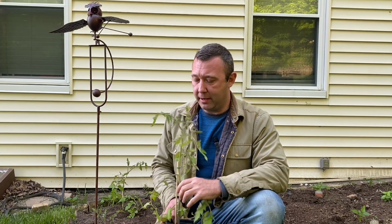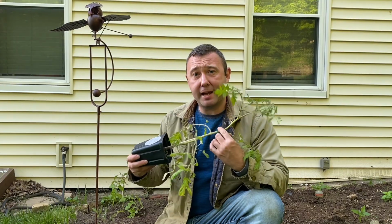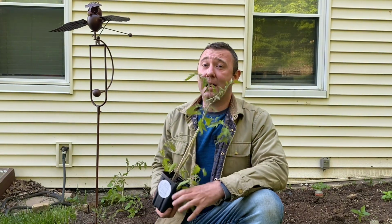Now, you may have seen the method where people lay it sideways and stick it up. That is not a bad method. However, the only reason I don't like doing that is the roots are very shallow. And doing that means, guess what? Your tomatoes dry out a lot faster. It's not getting enough water to support the fruit production. So you can do that. It's not my personal favorite, and that is why.